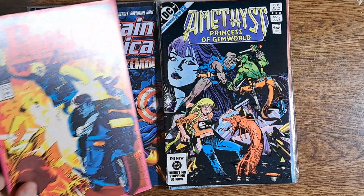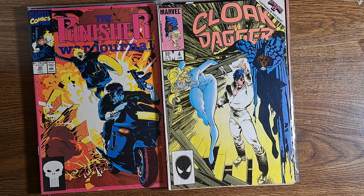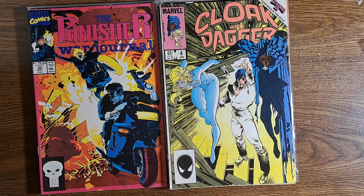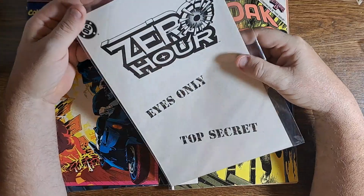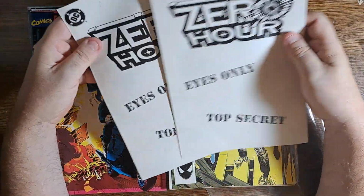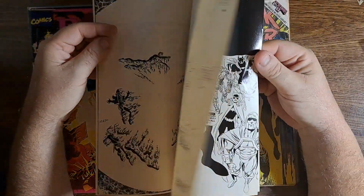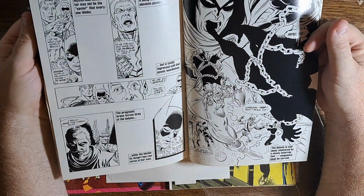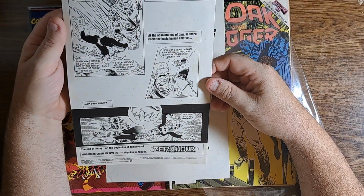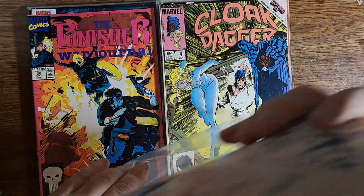Amethyst, Princess of Gemworld #3. Punisher War Journal #30 with Ghost Rider. Cloak and Dagger #4 with the Beyonder Secret Wars 2 crossover. Not too bad, but just a reader copy, pretty rough shape. 0 Hour Eyes Only Top Secret. Two of them. They are both dirty. So just like a promotional thing that they handed out for 0 Hour when it came out, I guess.